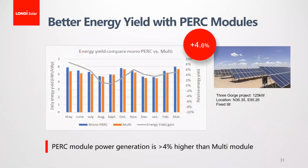We have another test site, a 125 kilowatt system in China. This system, after about 1 year of comparison to a multi-module project at the same site, demonstrates more than 4% higher energy yield using Monoperc modules.